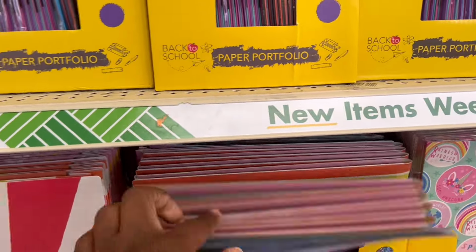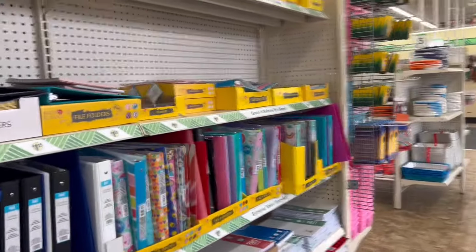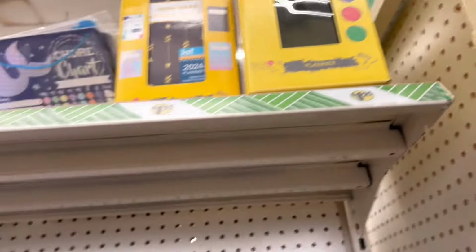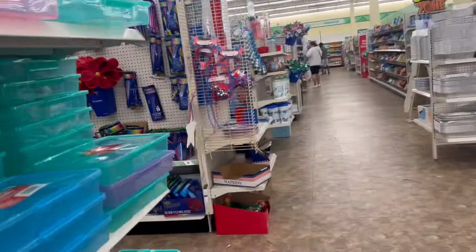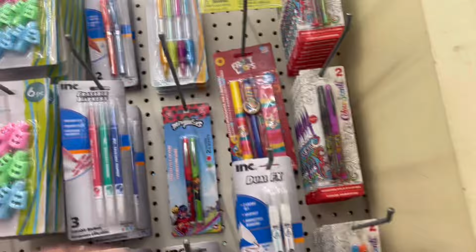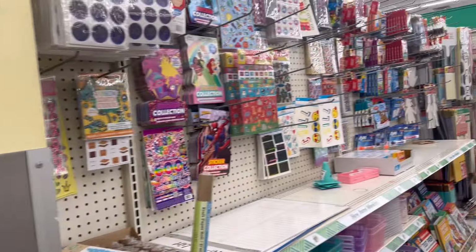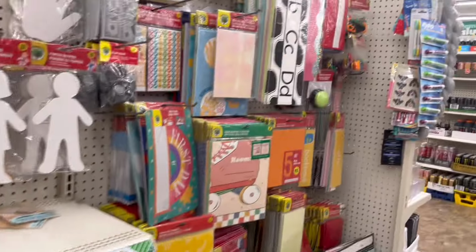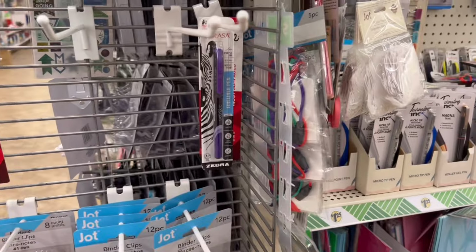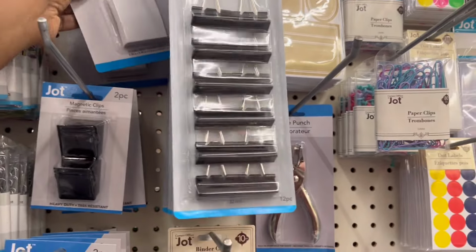More folders. More folders. Here are some planners. Is that their section? Seems like they have the mechanical pencils, more pencil grips. Activity books. Teacher stuff. You have the singles of the expos, the singles of the Sharpies, binder clips, rounding squares.